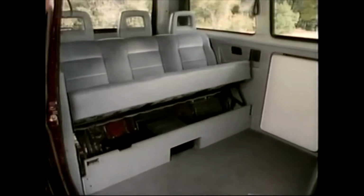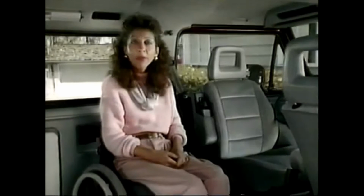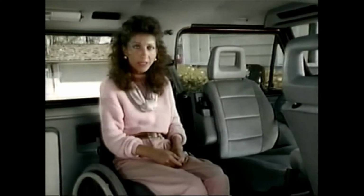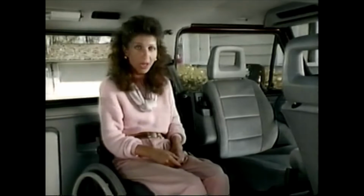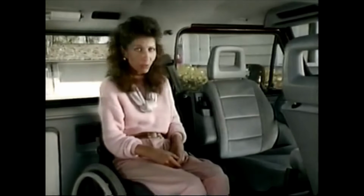There's extra storage space on either side, too. The bench also folds down into a full-sized bed. Throughout the vehicle are courtesy lights, which illuminate any time a door is opened. That includes the side door. Another important aspect of comfort is Vanagon's very smooth ride.